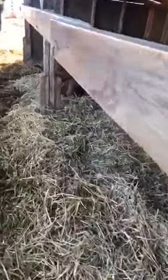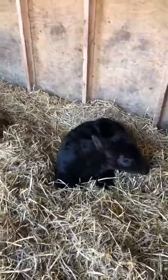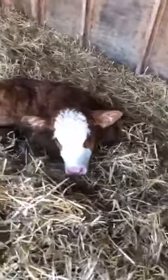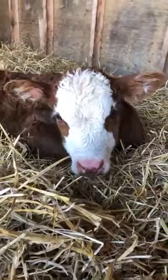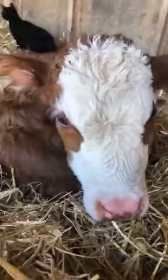We're going to go in this second calf shed. So we have some other babies. We have a couple red ones. So here's another little baldy calf, this time red with a nice pink nose. And long eyelashes too.